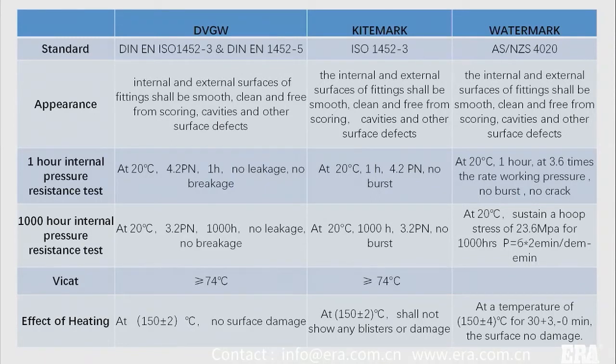But most important are the 1 hour internal pressure resistant test and the 1,000 hour test. As you can see, DVGW and kite mark require the same temperature, same pressure, and same result. No leakage, no breakage, no burst. But watermark is a little different because it's a 1 hour test. So it requires the pressure at 3.6 times the rated working pressure, and the 1,000 hour test requires it to sustain a hoop stress of 23.6 MPa.